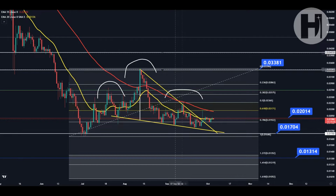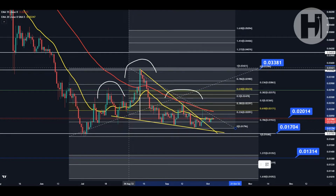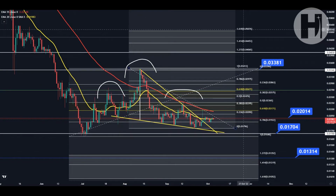Now, I don't think we're going to be getting there anytime soon. This may take quite a while, but if we continue with this bullish uptrend with Bitcoin towards the upside into November, we may actually see that level met and we may actually go even higher. And if we take a look at another Fibonacci retracement here, you can see that your 1.618 level here is going to be at roughly 5 cents.